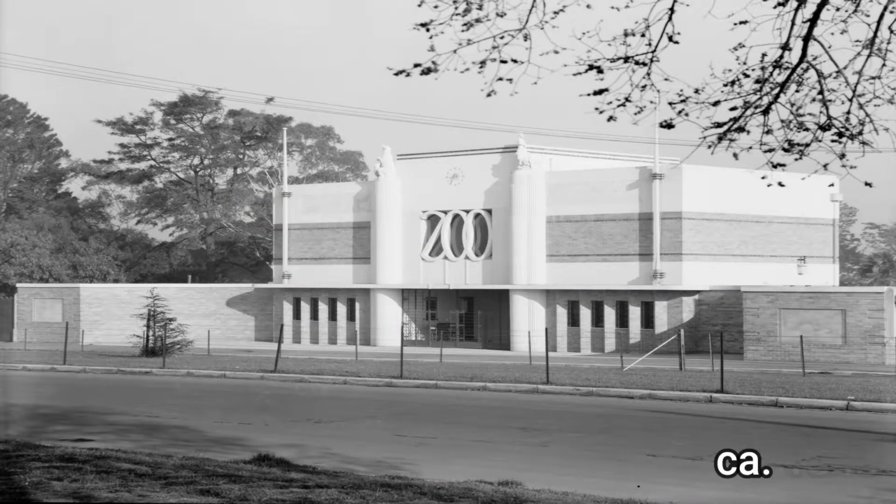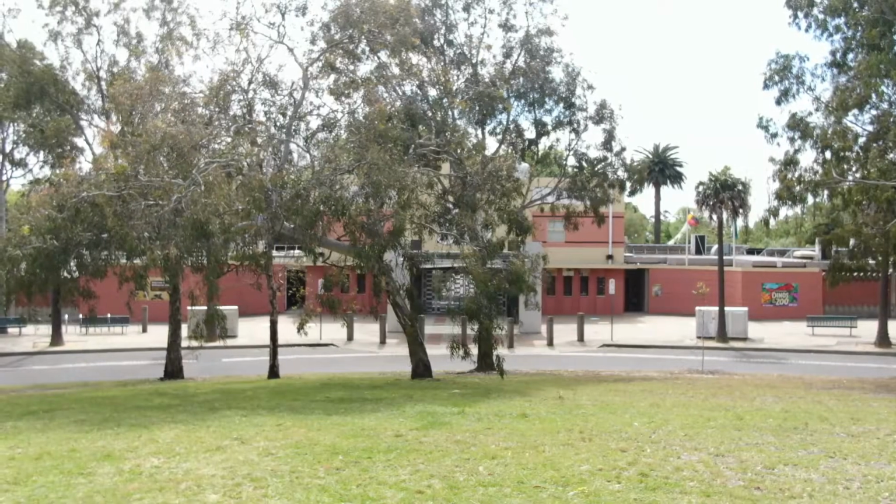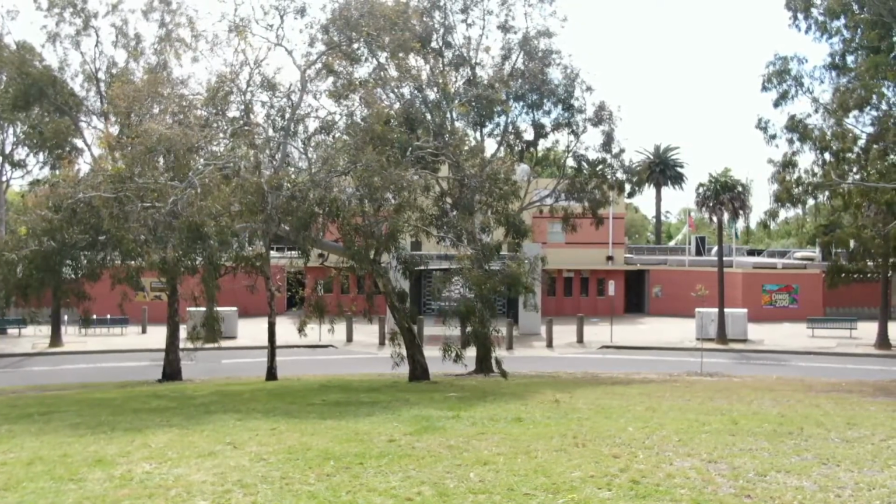During the video, I'll point out where some of the enclosures are and the animals that reside there, and any points of interest. Here we go.